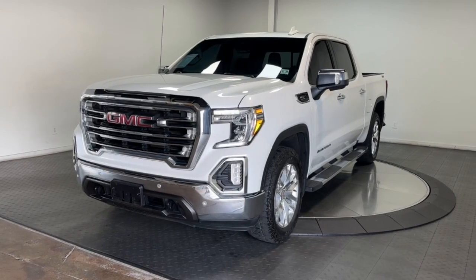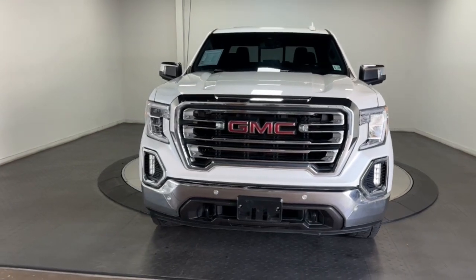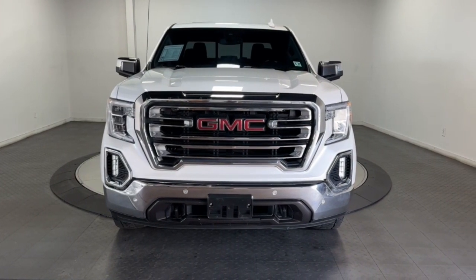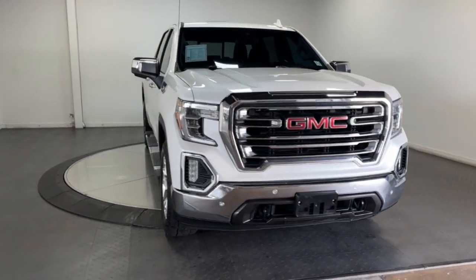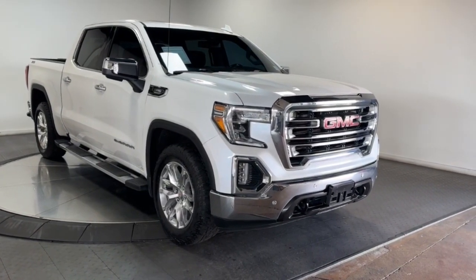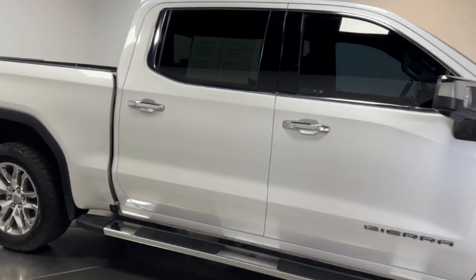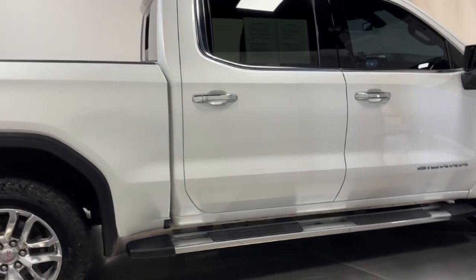Get a feel for the 2022 GMC Sierra Limited. With less than 5,000 miles on the odometer, this vehicle provides excellent value. Enjoy a closer view of this brawny GMC Sierra Limited, the full-size pickup that sets the standard for bold, innovative design, cutting-edge tech, and outstanding capability.